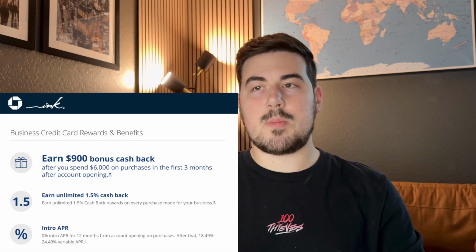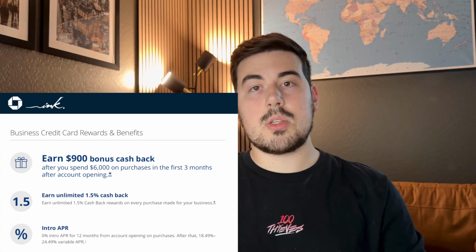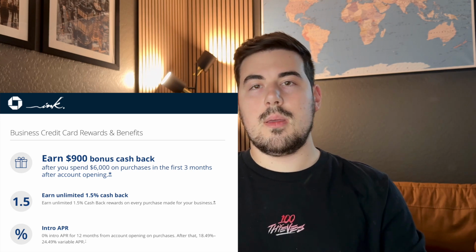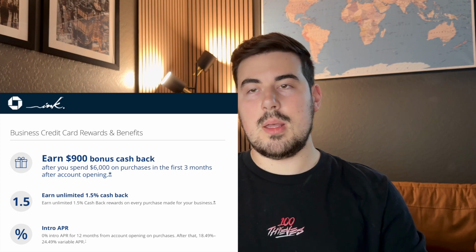Now, besides that sign-up bonus, the card doesn't have too much going on. It does earn 1.5% cash back, or if you have one of those travel cards, it'll earn 1.5x points. It also does have a temporary 5% cash back on Lyft rides, or 5x points. And as a little bonus, it does have 0% intro APR for 12 months. So if you do have a large purchase coming up, this can really help you out there.